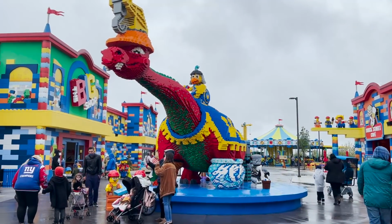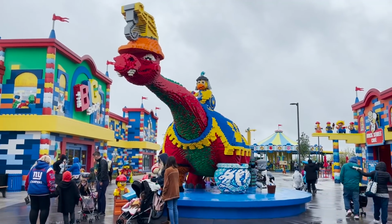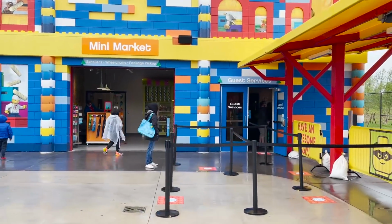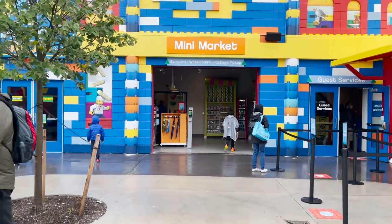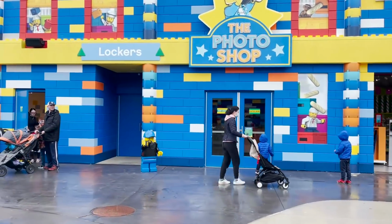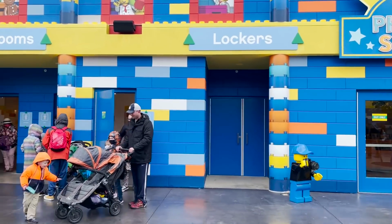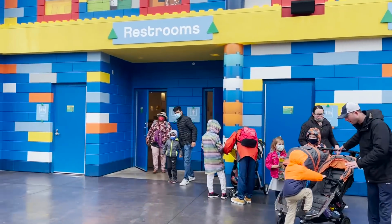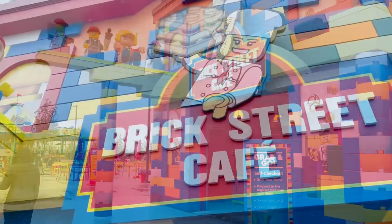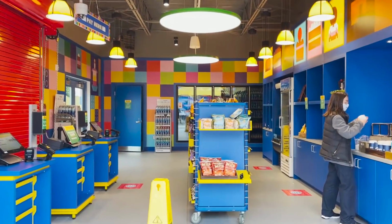When you first walk in, you're greeted by this giant Lego dinosaur and duck. And then over to the right, you have guest services, a mini market, the photo shop where you can pick up your photos from ride photos and any other type of photo opportunities they have here. You have lockers, you have restrooms, and you have the Brick Street Cafe.